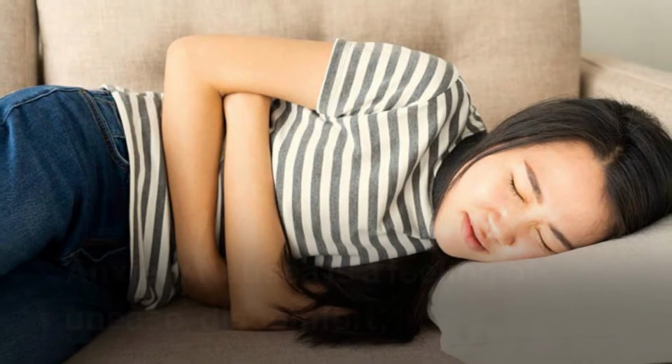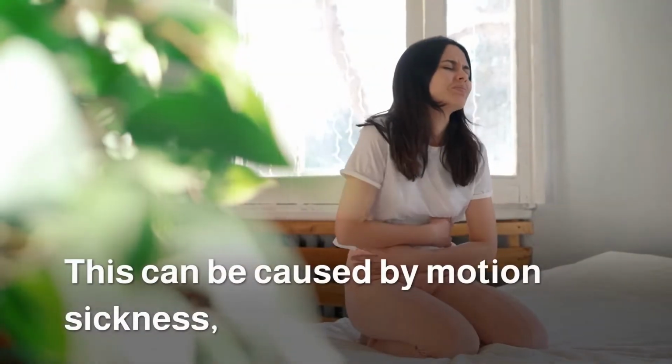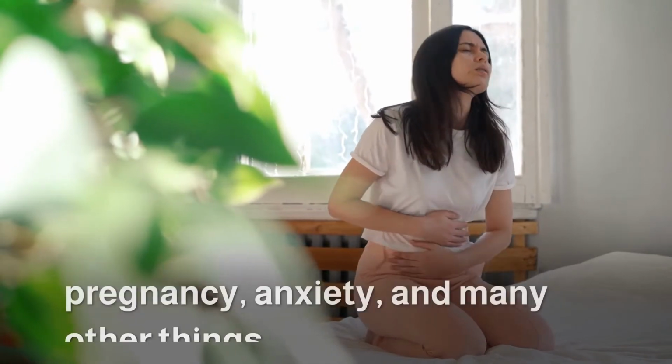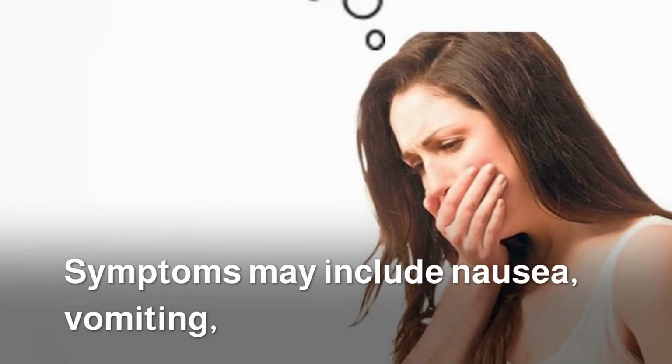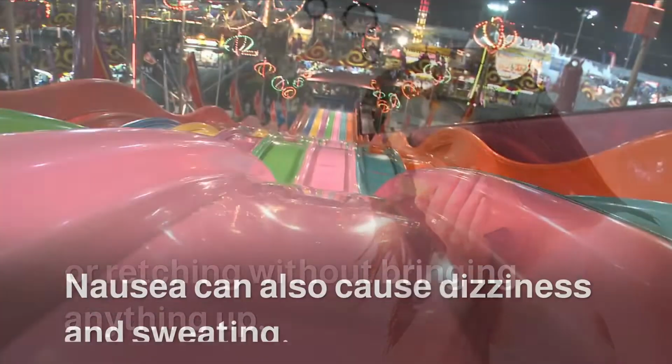Anxiety nausea is a feeling of unease, discomfort, or sickness in the stomach. This can be caused by motion sickness, pregnancy, anxiety, and many other things. Symptoms may include nausea, vomiting, or retching without bringing anything up. Nausea can also cause dizziness and sweating.